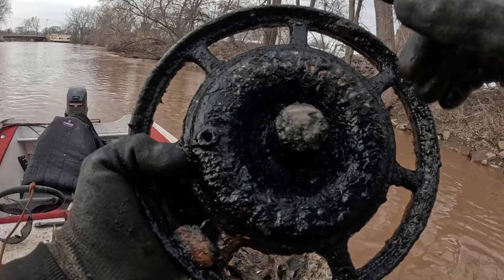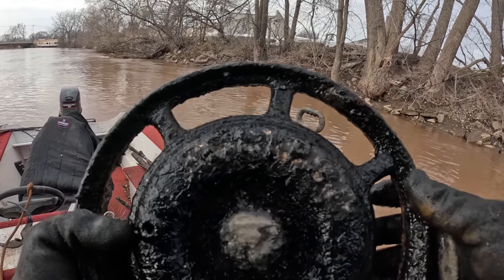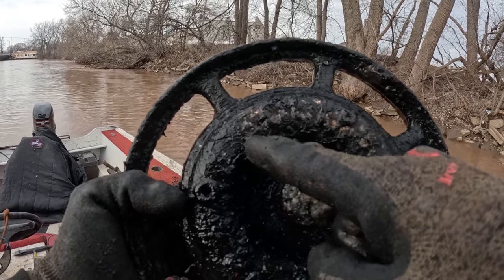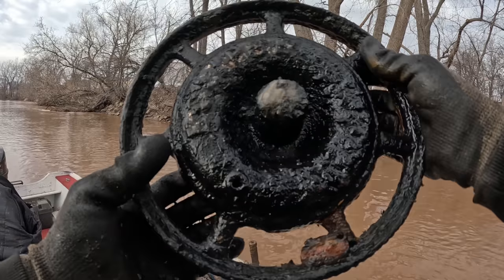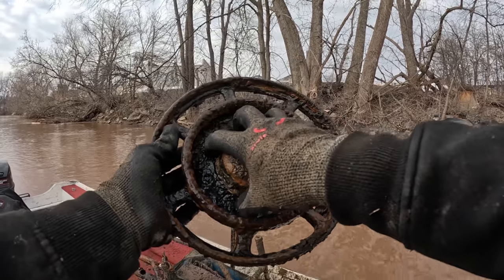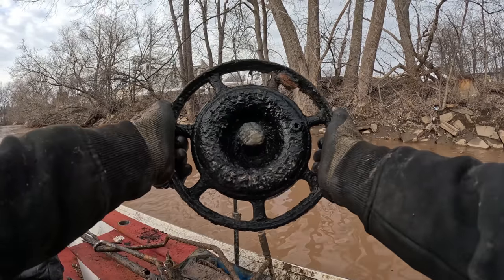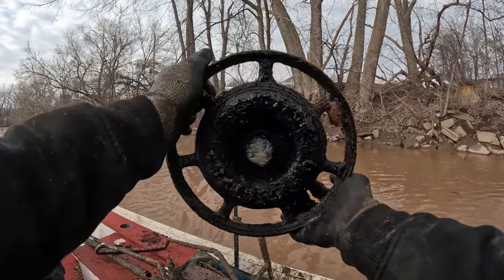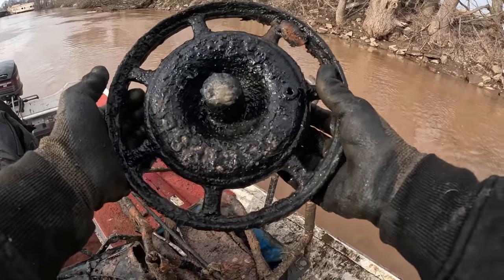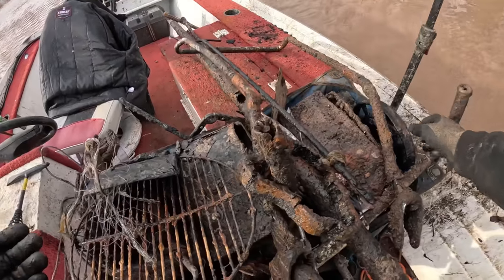I tried to bang some of the rust off of there and you can't really see it, but I can definitely read it a little bit better, you guys. I'm pretty sure it says Eclipse, and I don't know what that means. It almost looks like there's another word up here. It's almost like some kind of hub, like it might go over the top of something. But it definitely looks like it would spin, man. That's got to be some kind of wagon wheel or something. Unbelievable, you guys. Look at this cart.